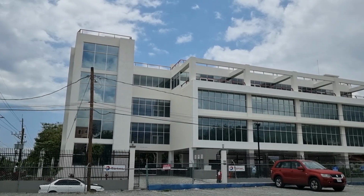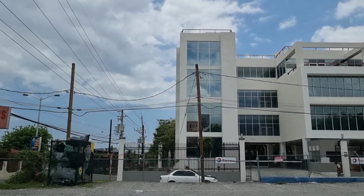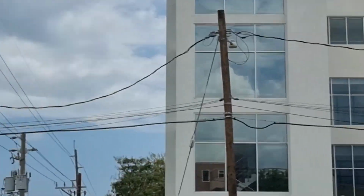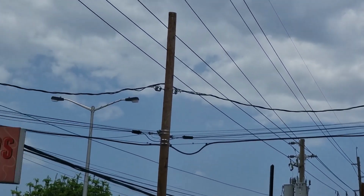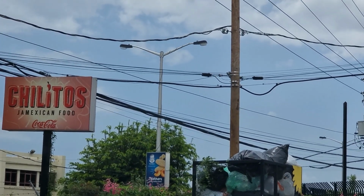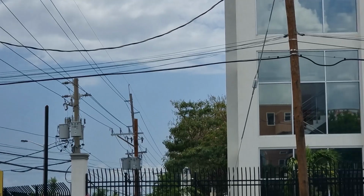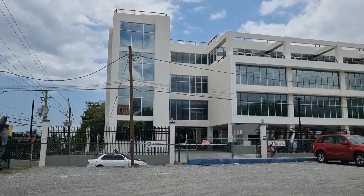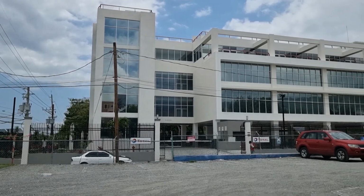We're on the compound of Chilito's. How many of you guys have ever been to Chilito's? It's a Mexican restaurant right here in Kingston on Hope Road. So it's Chilito's Mexican food. Alright, if you guys have never visited, you guys can probably check it out on a nice Friday evening, Friday afternoon vibe.